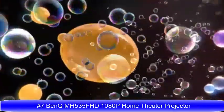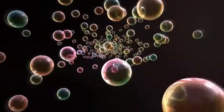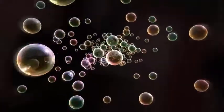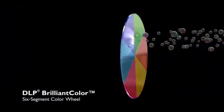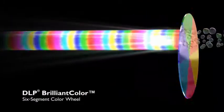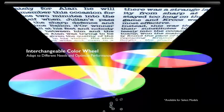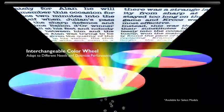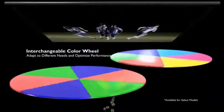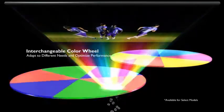Color is the key to projectors, and color accuracy is the reason why DLP technology dominates the game. With the six-segment color wheel, BenQ DLP projectors faithfully reproduce mid-tone colors, even the most difficult natural skin tones. With an interchangeable color wheel, you are able to switch the color wheel based on different needs. No matter if you desire brilliant color or clear text, you can have the most optimal performance.